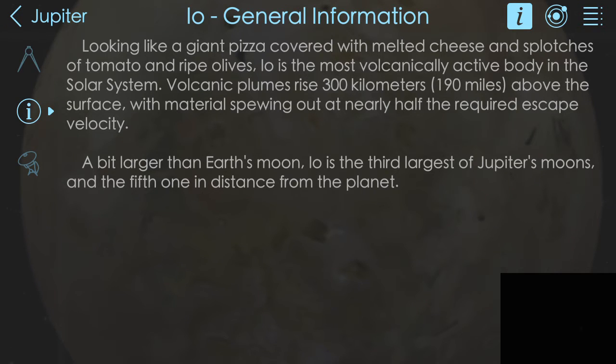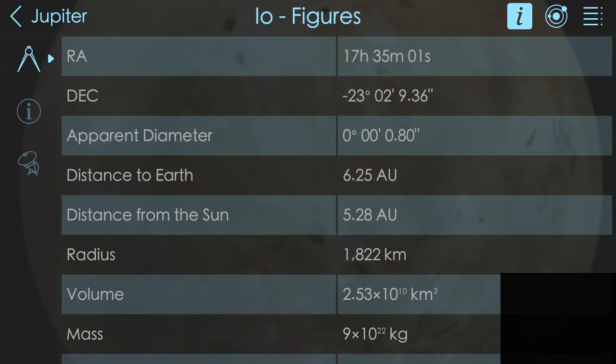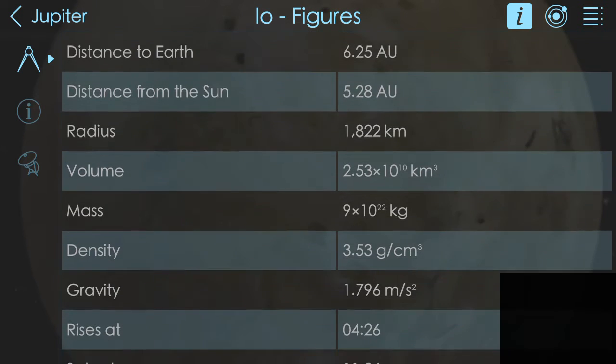Io is the most volcanically active body in the solar system. Volcanic plumes rise 300 kilometers above the surface, with material springing out at nearly half the required escape velocity. A bit larger than Earth's moon, Io is the third largest of Jupiter's moons, and the fifth one in distance from the planet. Jupiter has lots of moons.